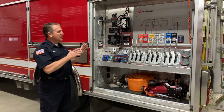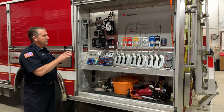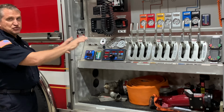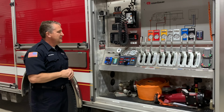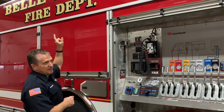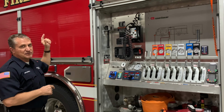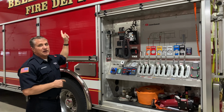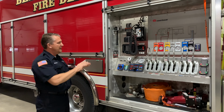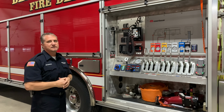So in this cabinet here is what we call our pump panel. So basically our whole truck, the water that comes into the truck and out of the truck in any type of fire situation is controlled through this panel right here. So when you operate this, we can operate hoses on that side of the truck, on this side of the truck. We have a deluge gun up on top that shoots water a very long distance. All that is controlled off of this side of the truck.